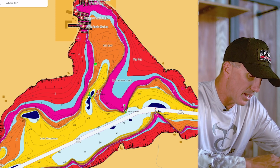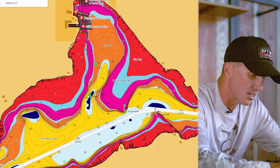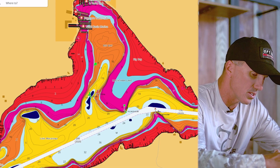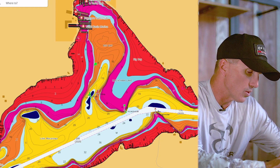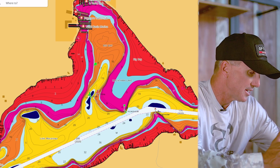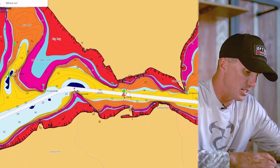And then if I don't find them out here, bam, I'm going to come up here and I'm going to fish these 10 docks on this point, because this big point's such a drawing card for a big amount of fish. Then I just go up here and I fish these shallow docks. To me, that's just a really, really high percentage area.